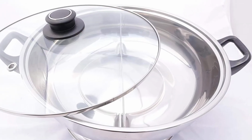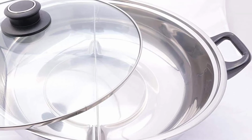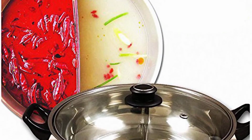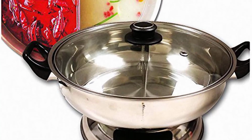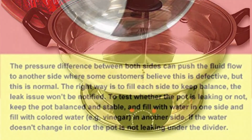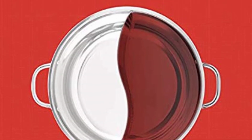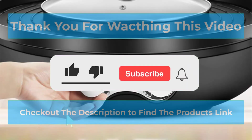It features an internal divider that lets you cook 2 dishes at a time. It does require 1500 watts of energy to use. Moreover, it is also fitted with heat-resistant handles and anti-skid feet to keep the pot stationary. Using the stainless steel pot is also straightforward. You can easily remove the pot from the base to fill it with water or for cleaning. There are also 4 temperature control settings that you can use for best results, ensuring that you neither undercook nor overcook your dish.